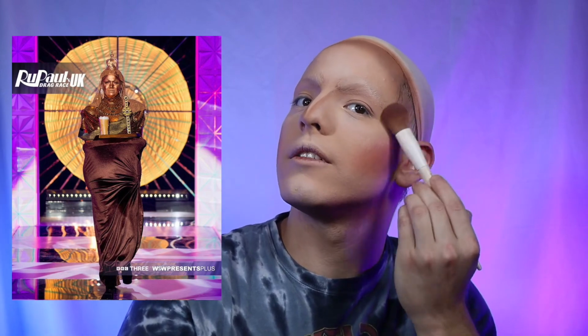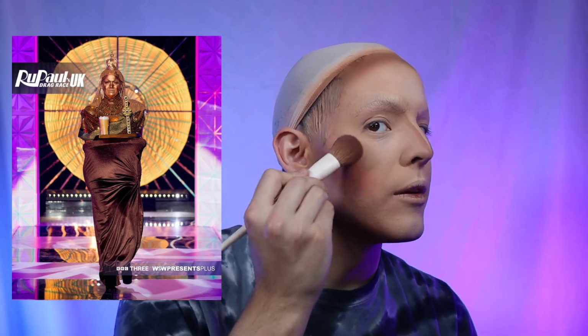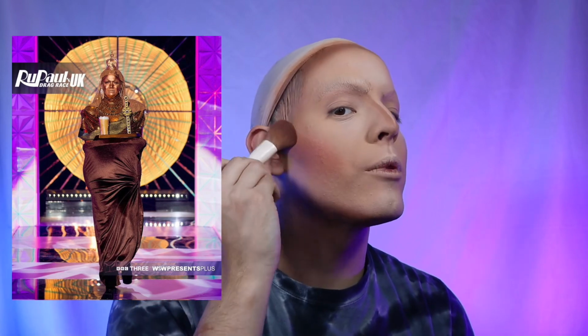Next up we have Just May, and she was coming as the Queen Mary bust from EastEnders, which I thought was absolutely ridiculous and crazy, which I gotta give props to Just May for, because I would have never thought of something like that, and none of the girls clearly thought of something like that, so props where props are due.